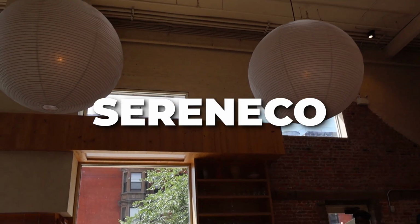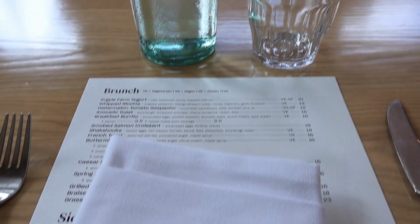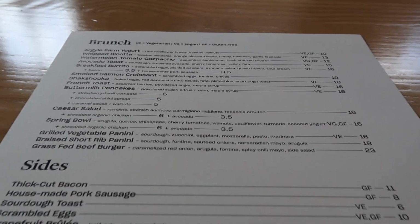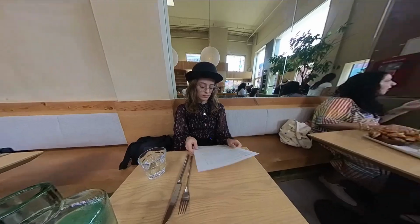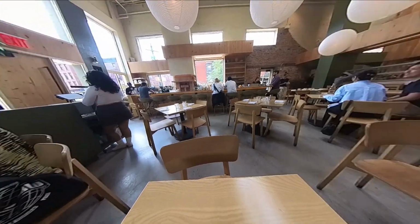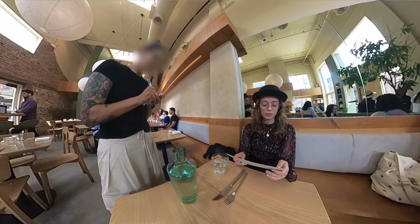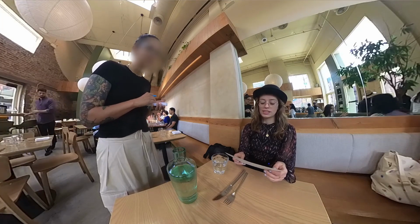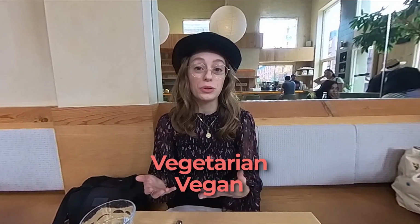Our first stop is Sereneco, which is a new American restaurant that has a menu that rotates its dishes seasonally. I would love to get the whipped ricotta as well as the smoked salmon croissant. Great, thank you so much. Something to note about this menu is that it is very inclusive to different dietary restrictions. They have vegetarian, vegan, and even gluten-free items here.